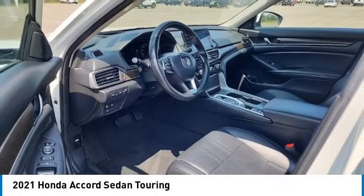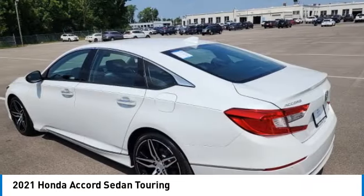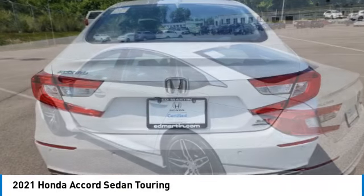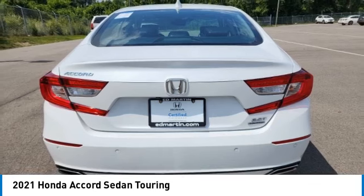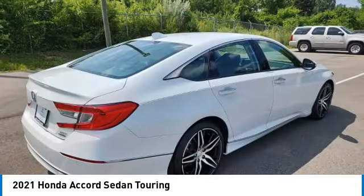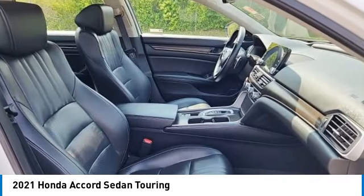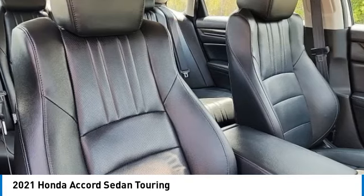Here are some of this vehicle's great options: electronic stability control, brake assist, traction control, remote keyless entry, fog lights, speed control, four-wheel disc brakes, power moonroof, rear window defroster, navigation system. Wouldn't you look great in this vehicle? Stop in today and see for yourself.